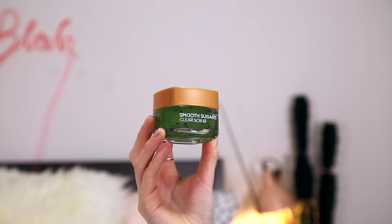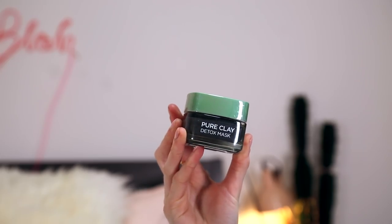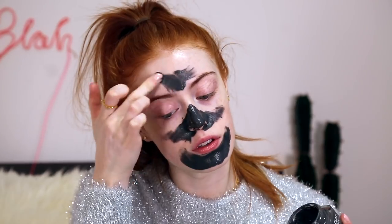Then while I'm waiting for that, I will go in with the Loreal Smooth Sugars Cleansing Scrub and just go in any other problem areas around my face, and then just wipe that away. Then the next stage I don't do very often just because I feel like it's quite intense on the skin, and that is the Loreal Pure Clay Detox Mask. And I will only put this down the centre of my face and where I really need it. My skin always feels squeaky clean after using this, so yeah, I love it.